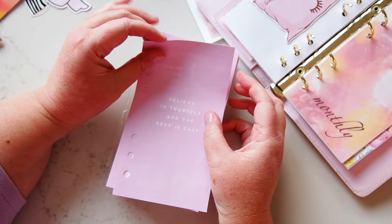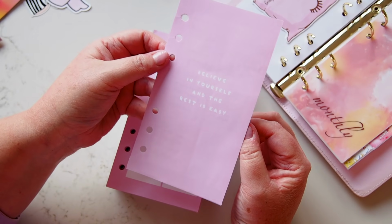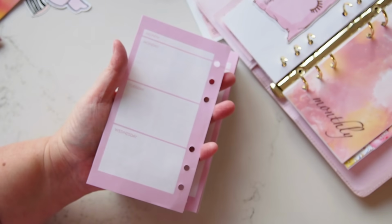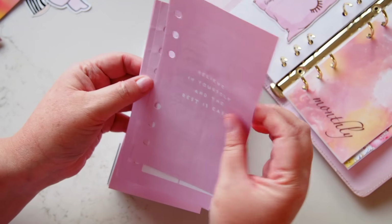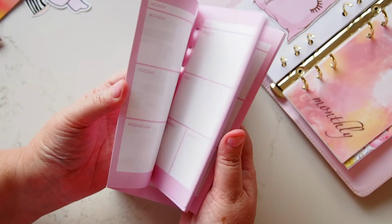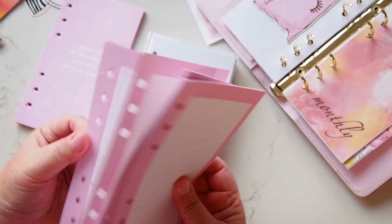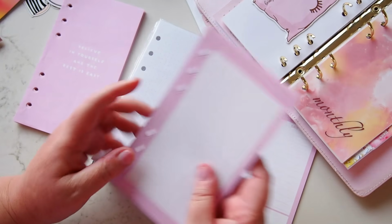The first one is, actually it was a monthly, Believe in Yourself and the Rest is Easy. It was a monthly, and it was one that I'd used, so I've just covered it on the back with one of the weekly pages, and it could just go into the weekly section. I think it was a weekly actually. Yes, it was a weekly, sorry. So then this is the weekly section that I have already laid out. So I've got those. I've got just plain pink note paper. And then I've got the daily sections as well. So I could use that for my scribble.